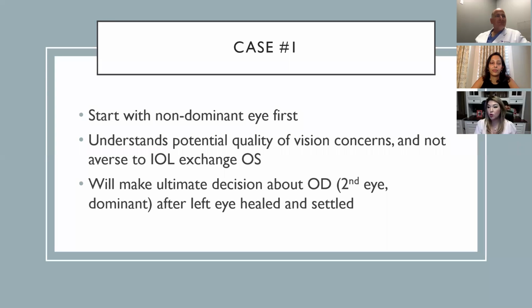So, I'll quickly ask you guys, in these kind of patients, one, would you consider an array of lenses between monofocal, monovision versus multifocal? And then which eye do you start with? John, what would you say here? Yeah, sorry, I was just making sure I'm unmuted.